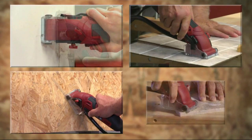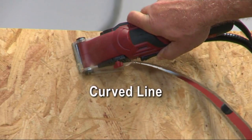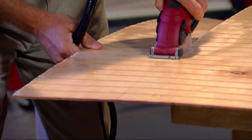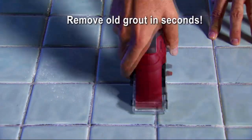Rotorazer is a band saw, tile saw, and hacksaw combined. Rotorazer cuts horizontally or vertically. It cuts in a straight line, along a curved line, or plunge cuts a corner on a dime. With Rotorazer, you can rip it, cross-cut it, miter it, or trim it. Rotorazer cuts new tile like magic without cracking and removes old tile and grout in seconds.